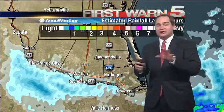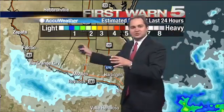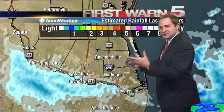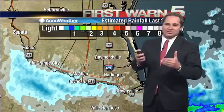You don't have to worry about any flooded roads as you head out the door this morning, but there are quite a few wet and damp roads. There also has been some patchy drizzle in some places in northern Hidalgo County and parts of Williston County. I wouldn't be surprised if there's some damp roads there, but as far as legitimate rain, you probably saw less than 1/10 of an inch of rain with a little bit of drizzle.